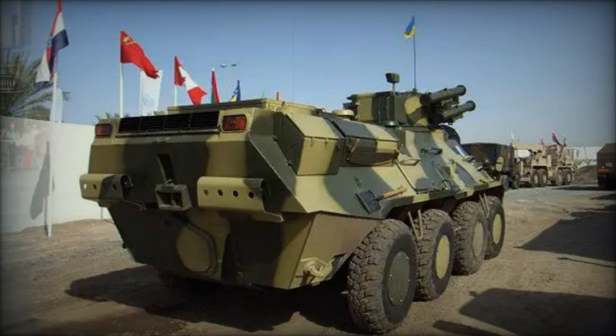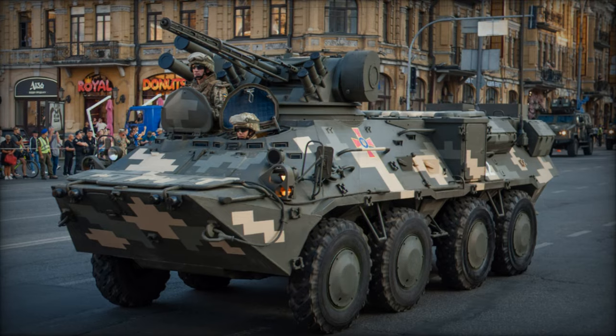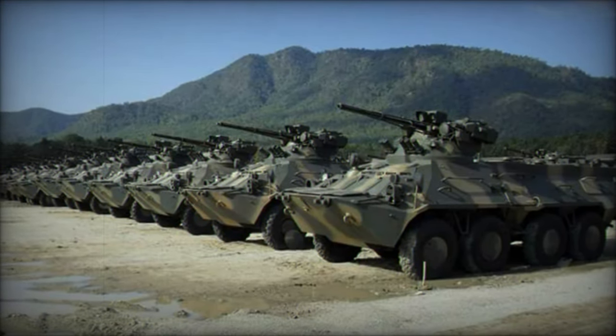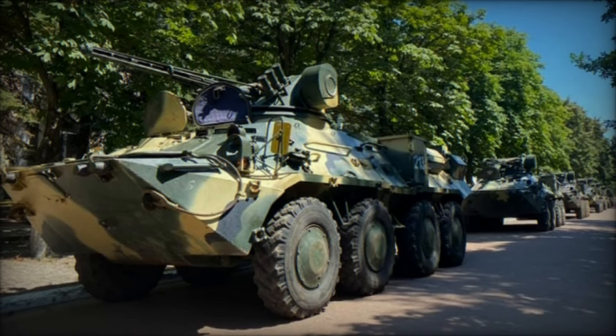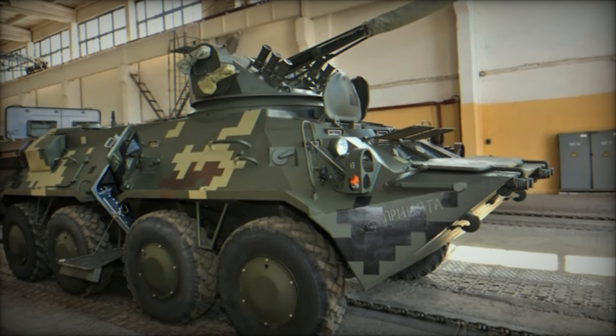Despite facing challenges in component sourcing due to geopolitical circumstances, the BTR-3U continues to evolve, with a plethora of variants catering to specialized roles. From fire support vehicles to armored recovery and command post carriers, the BTR-3U showcases its adaptability in meeting the diverse needs of modern militaries.